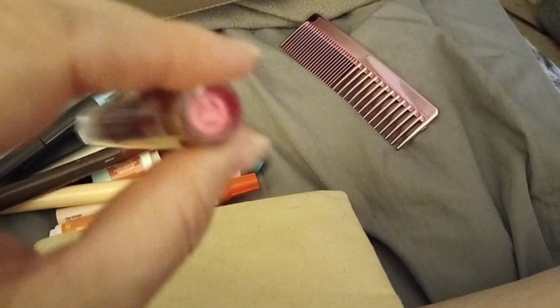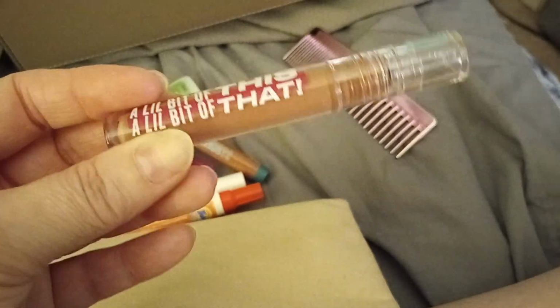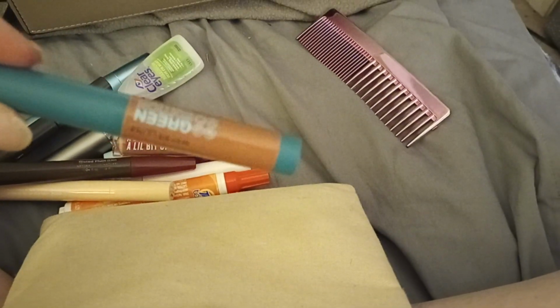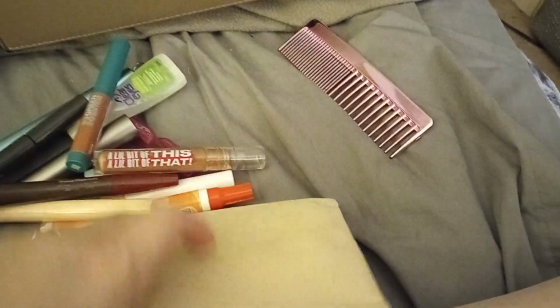It doesn't have the color. Sorry, I still can't see the color. But it's a much brownier nude than this is. This is more like a purpley nude. So just have color options.